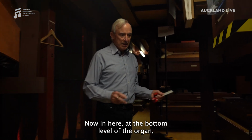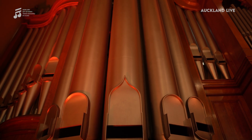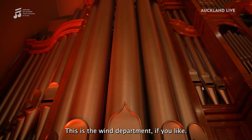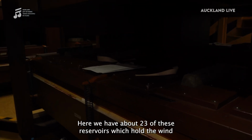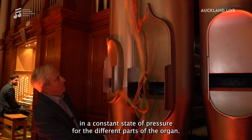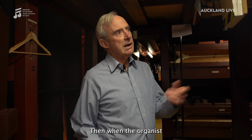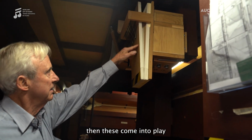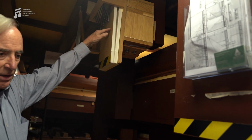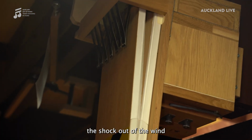Now in here at the bottom level of the organ, behind the big facade you can see from the auditorium, this is the wind department, if you like. Here we have about 23 of these reservoirs which hold the wind in a constant state of pressure for the different parts of the organ. Then when the organist has a big chord that suddenly destabilizes the wind, these come into play. And these are called concussion bellows. There are about 30 of these throughout the organ to take the shock out of the wind.